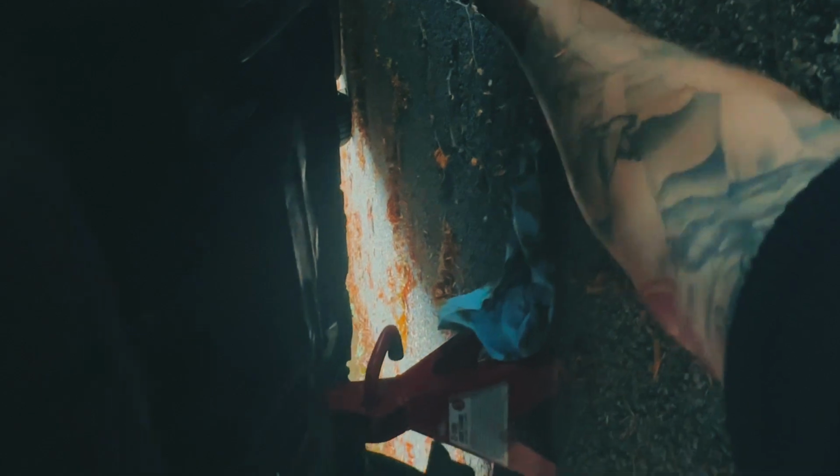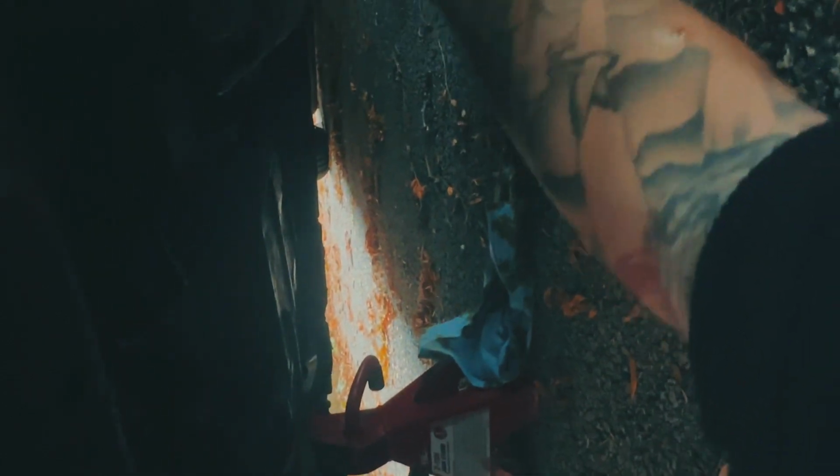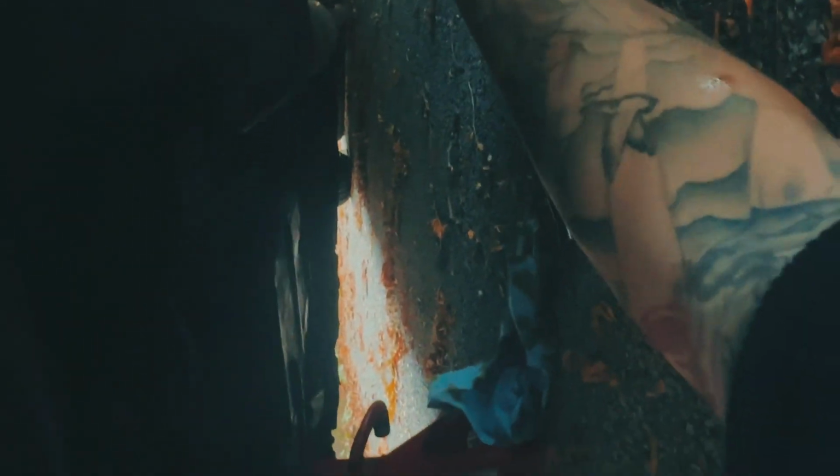And then that's the oil pan bolt. Gotta put it back in there because the old oil is gone. It's done. So put it back in there. Make sure you get your 17mm wrench and tighten it up.